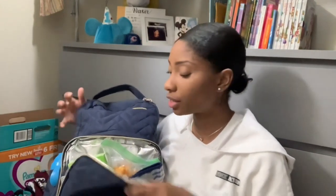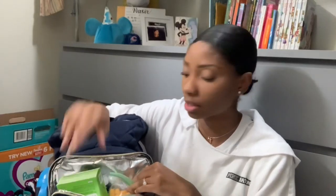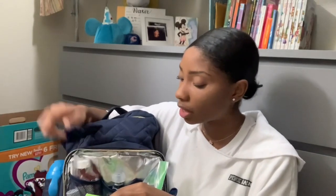So in this front pouch, this is for his food and medicine. I do have food and medication for him. I typically keep his EpiPen. They're usually not in the box. I just put that in there. But I typically keep one EpiPen in there. I have his medicines like Benadryl, Tylenol.